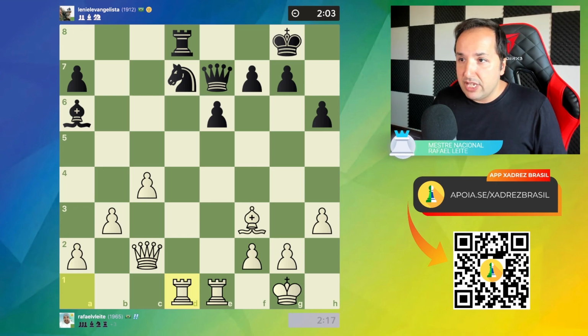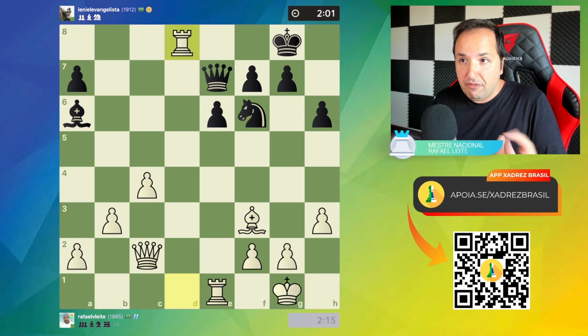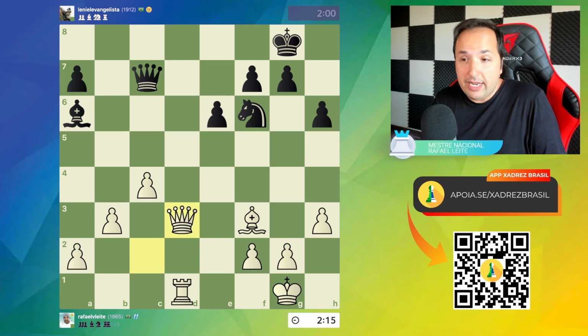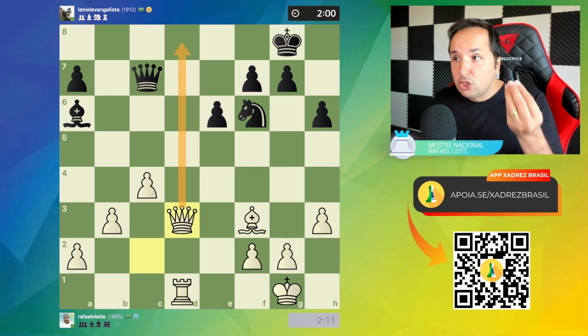Now he played knight f6. I just exchanged that. I want to exchange because I want to go to the endgame. So I'm simplifying the position, rook d1. And then he moved the queen, and now I want to exchange queens. I'm doing just the basic stuff, truly basic stuff.